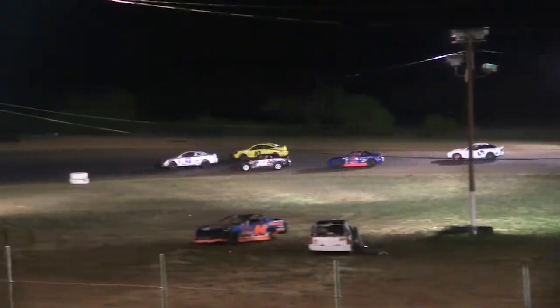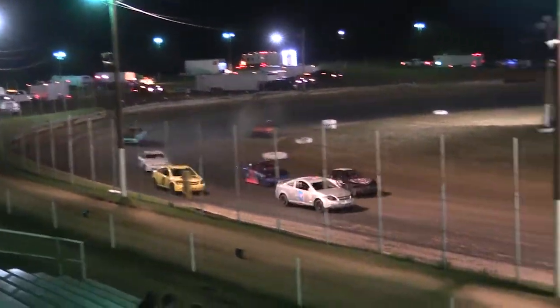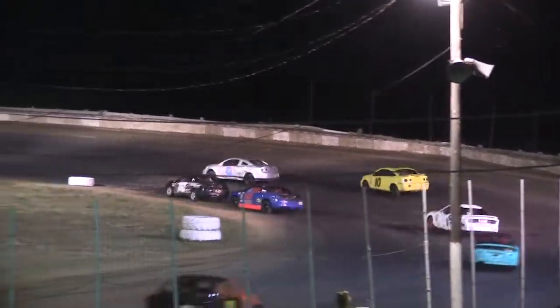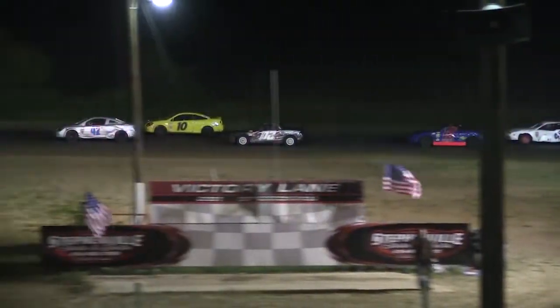Julia Childs getting around Clifton Wisnat for second. Oh, and Wisnat getting squirrely on the top side of turn number 3. Still Clifton out front. Harold Clifton should be 12 complete, 3 to go. Look at Julia Childs on the inside. A little bit of a love tap there from Jeff Toller in the 18.